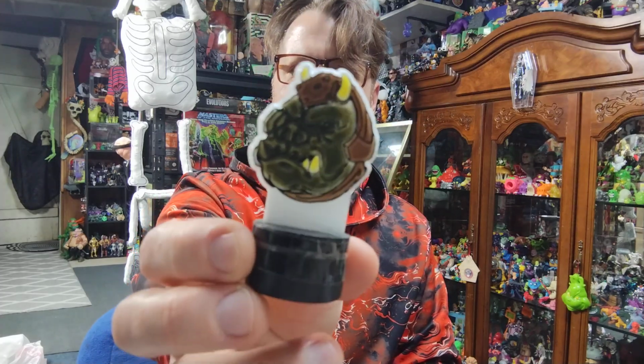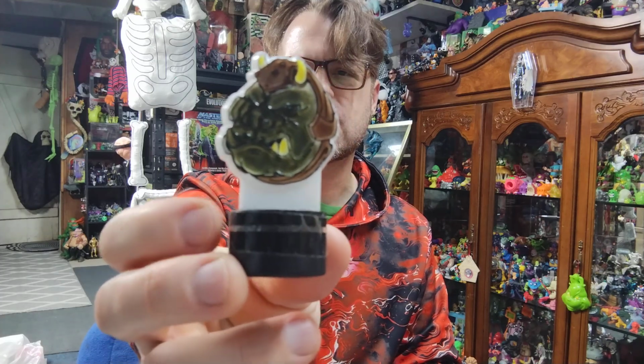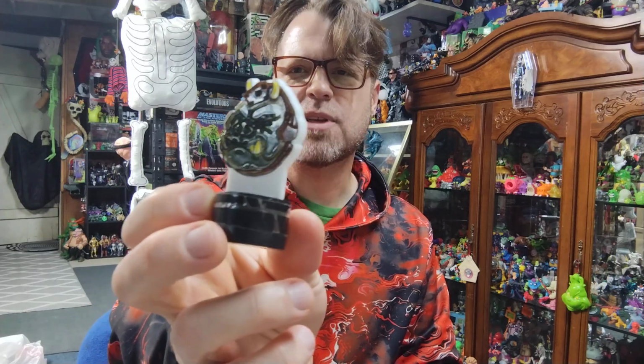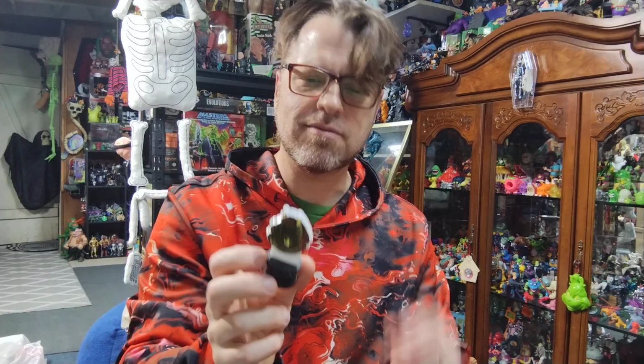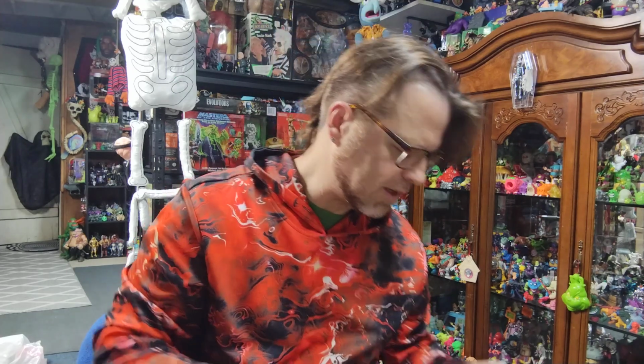One of my favorite finds from there is this little Gamorrean Guard stamp. It's never been used. It's still sealed. I thought that would be a little cool display piece to put with my Gamorrean Guard army. It's from 1983. Made in Hong Kong. Very cool vintage piece for my Gamorrean Guard collection.